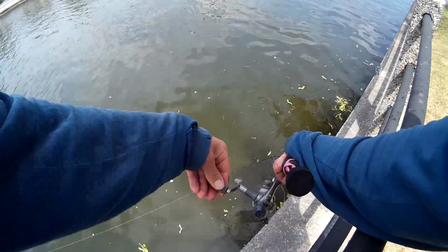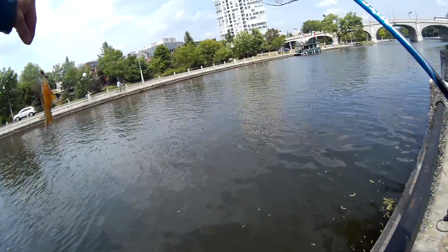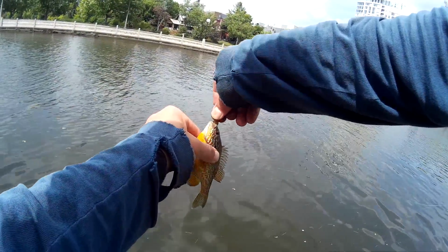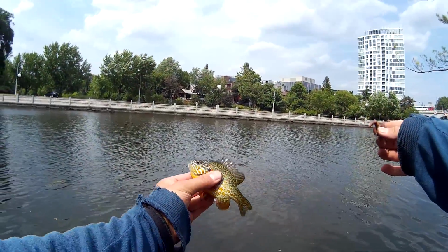Fish on. Looks like another pumpkin seed. Tiny little guy. Look at those colors. Wow, he's vibrant. Holy smokes. Look at that. Look at those colors. Holy smokes.